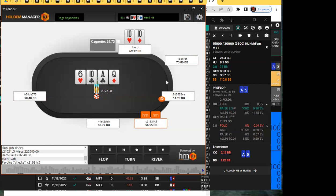Well, the villain only has 56 left. So about 20, I think, sets up. I think 20 looks like it's geometric. Checking here is a disaster. Honestly, I can tell you, playing check here, you're costing yourself easily $100 in equity. You're just burning money right here, this close to the end of the tournament.